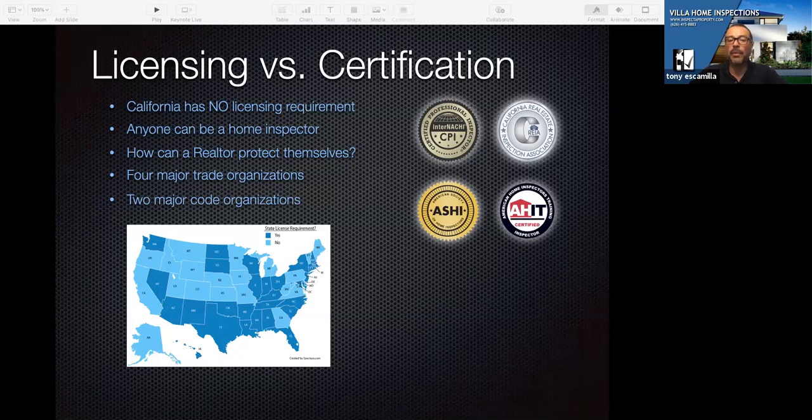We also have two major code organizations. I alluded to one earlier today. ICC is the International Code Council. The ICC writes and publishes the building codes that we all know today. If you pull a permit to build something on your house or add or construct a house, the building inspector comes out to do his inspection, and he's going to inspect it based on the ICC codes. The ICC codes are adopted by the individual states, and ICC codes are pretty much throughout the entire United States, and then eventually get adopted to your local municipalities.